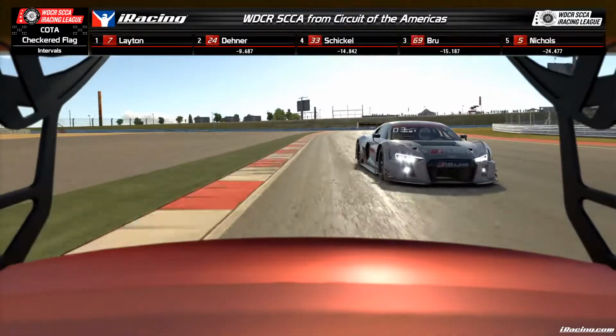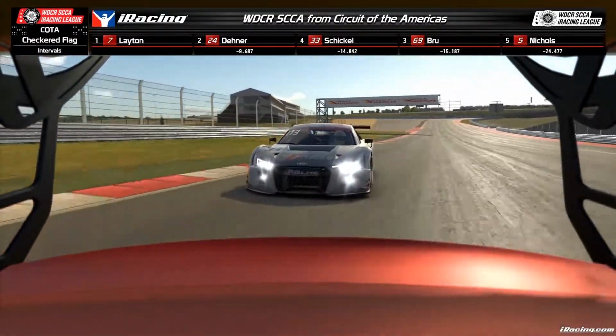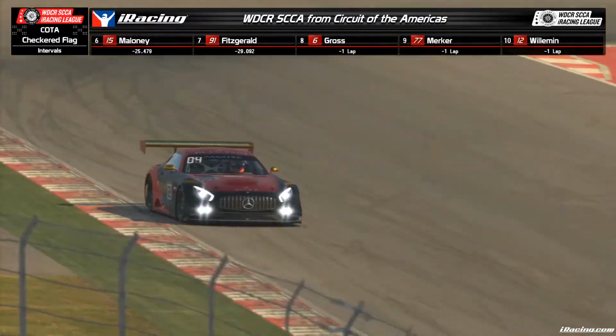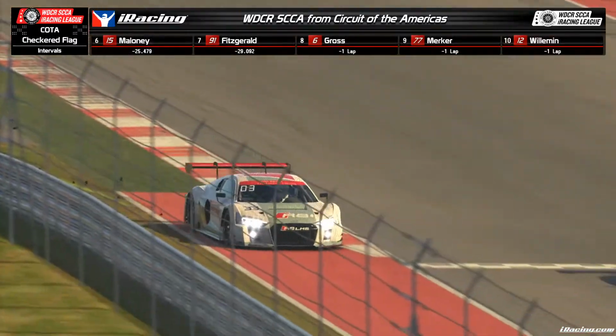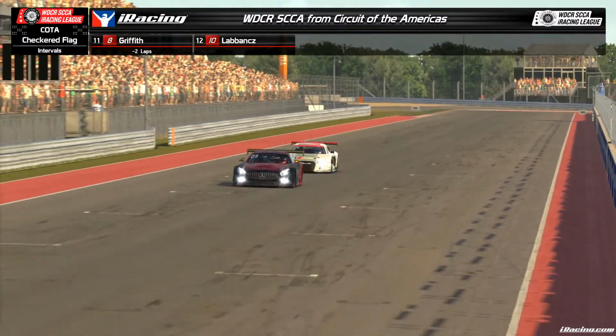Here comes Schickel with a big drive out of turn 19, but a slide for the rear tires. He can't get the grip down. Now to turn number 20, Abreu turns in. Schickel gets a great run out of the final corner. He runs way off the racetrack, but he can't get there. And it looks like Francois Abreu will pick up a podium by 0.2 of a second.